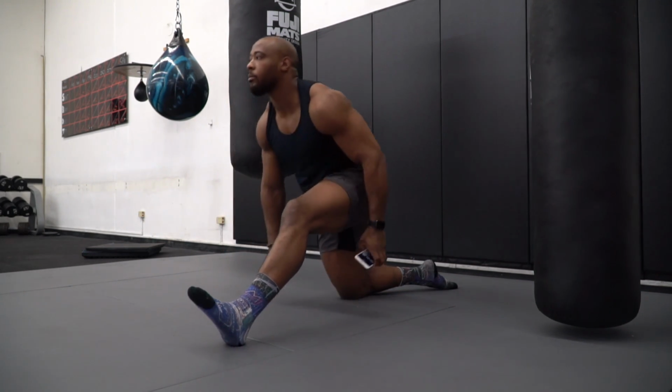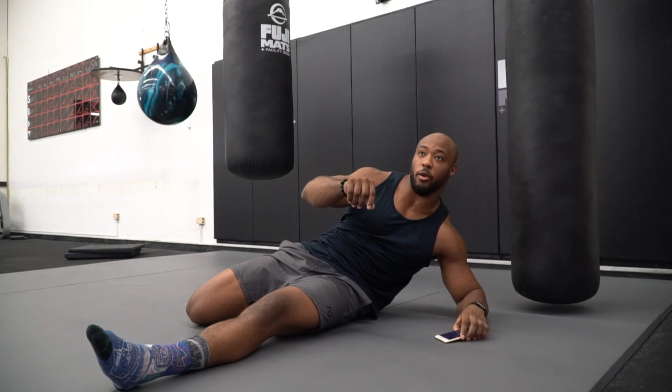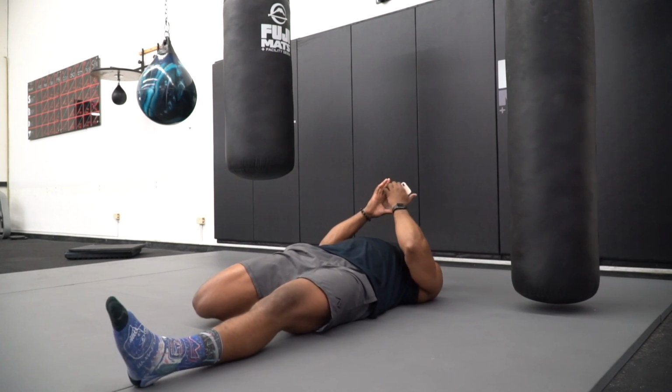Go ahead and come out of that. We're going to be getting into the half saddle on the right leg. You're going to take your right leg behind you. Your ankle's going to be flat on the ground. And you're going to be feeling a deep stretch through your quadricep, your ankles, and a little bit of your hip flexor.